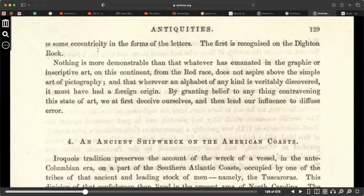There is some eccentricity in the forms of the letters. The first is recognized on the Dighton Rock. Nothing is more demonstrable than that whatever has emanated in the graphic or inscriptive art on this continent from the red race does not aspire above the simple art of pictography, and that wherever an alphabet of any kind is discovered, it must have had a foreign origin. By granting belief to anything contravening this state of art, we at first deceive ourselves and then lend our influence to diffuse error.